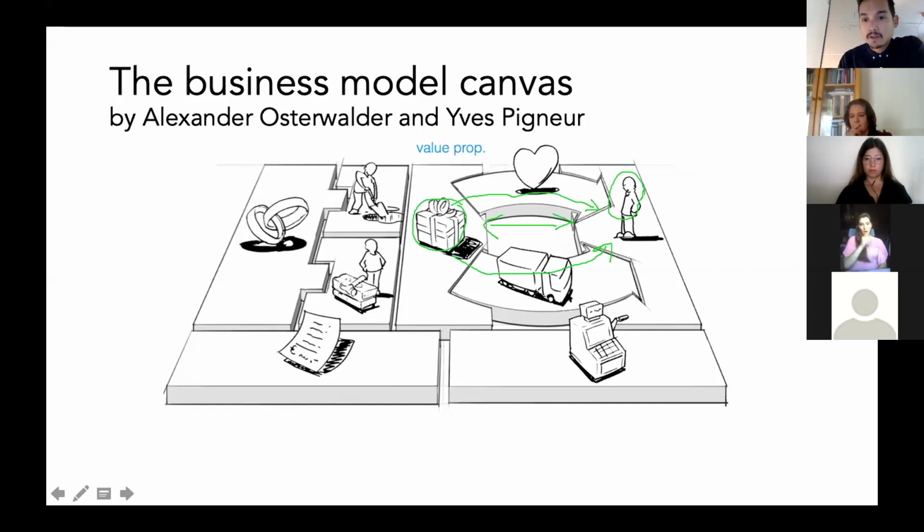Now, the last part that is missing from this side is how you make money. So the revenue side. Sorry, it's really messy. So how do I make money out of that? And as you can see, this is usually the positive side.